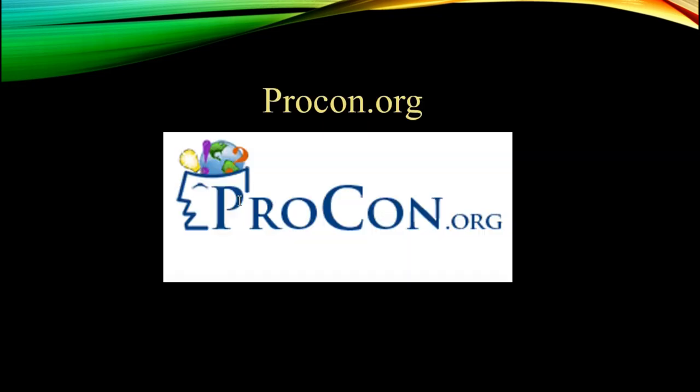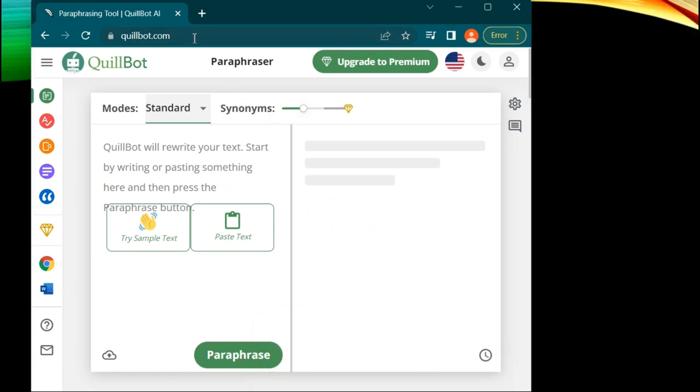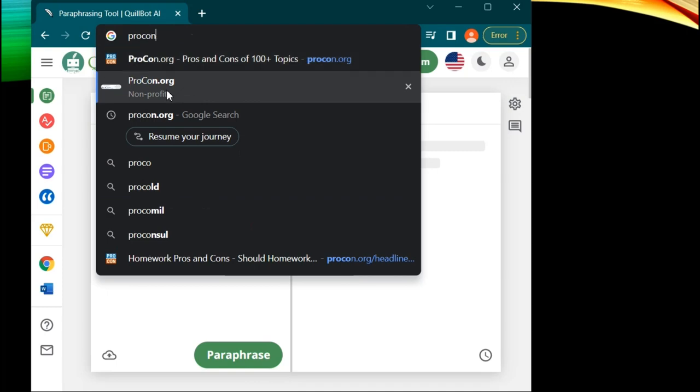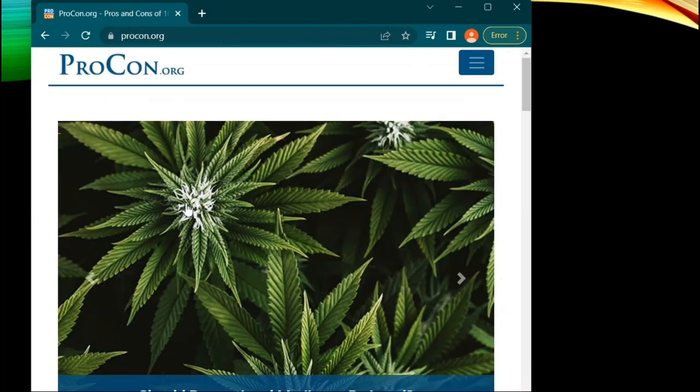So we have number two. I think number two will be quite new for you. Number two is ProCon.org. It's not .com, it's ProCon.org. So check it out, ProCon.org, and let's see what they have to offer.